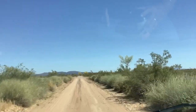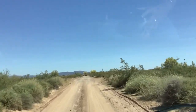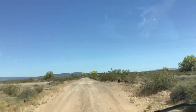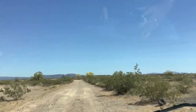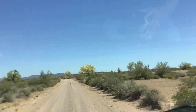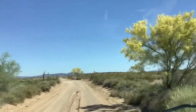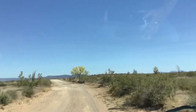The Palo Verde trees are in full bloom. Ocotillos are in bloom. And we're hoping to see some saguaro cactus maybe in bloom. But we shall see. We haven't come across any saguaro that are close to the trail yet. So we will keep you updated.